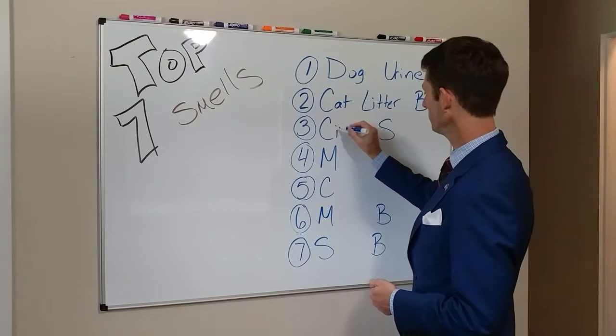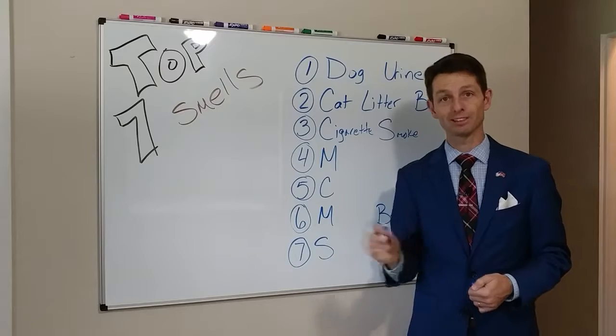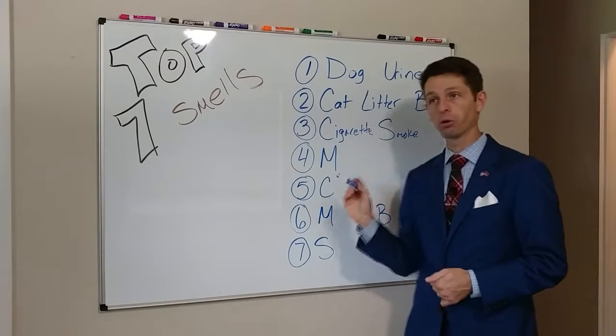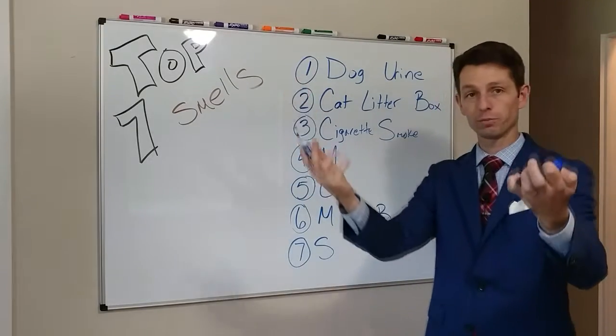Number 3, cigarette smoke. If you don't already smoke outside, start smoking outside, and then use something to get rid of that smoke. Some people say you can even cut up an onion and place it around the house, you know, little pieces of an onion, and it'll soak up that smell.